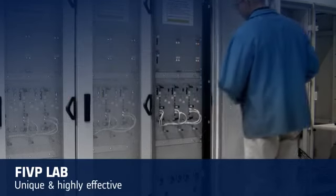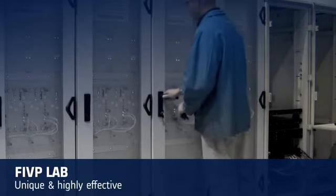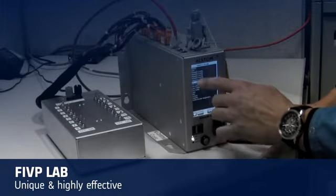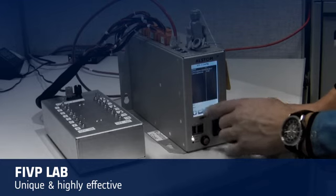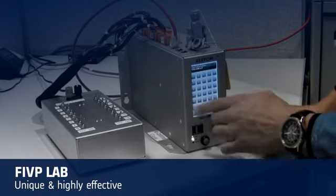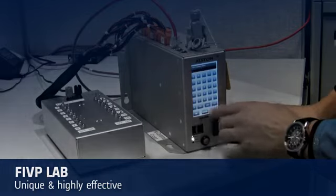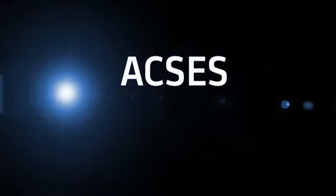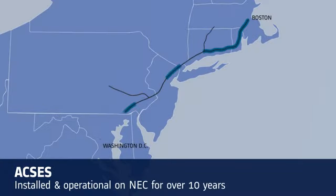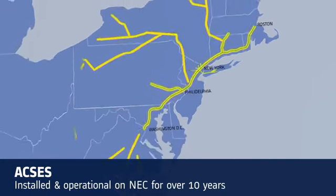The FIVP lab is unique and highly effective at preparing the customer's PTC application for revenue service. Alstom takes every precaution to eliminate issues and achieve maximum system readiness prior to field installation and commissioning. Installed and operational on the Northeast Corridor for over 10 years, Access will expand to cover the entire NEC and beyond.